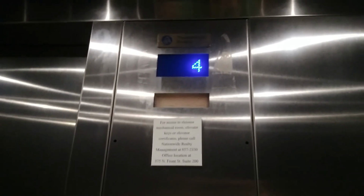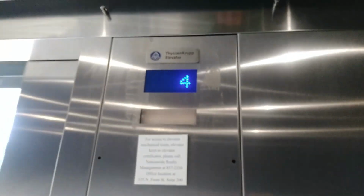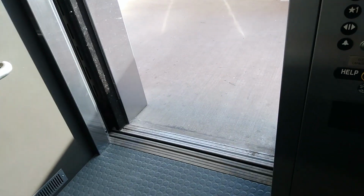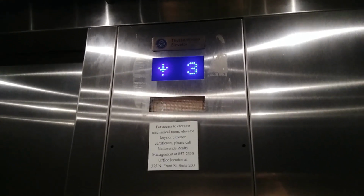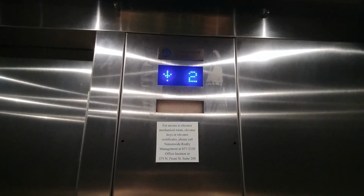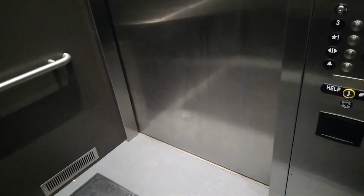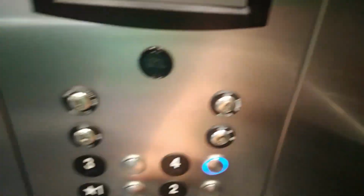There is a third elevator here. Oh, ugh. That did not feel good. Anyway. Number 1. Anyway, yeah, there's another elevator here that serves an extra floor, so I will show you guys that after I'm done filming this one. Here we are at floor uno. Up to 4.